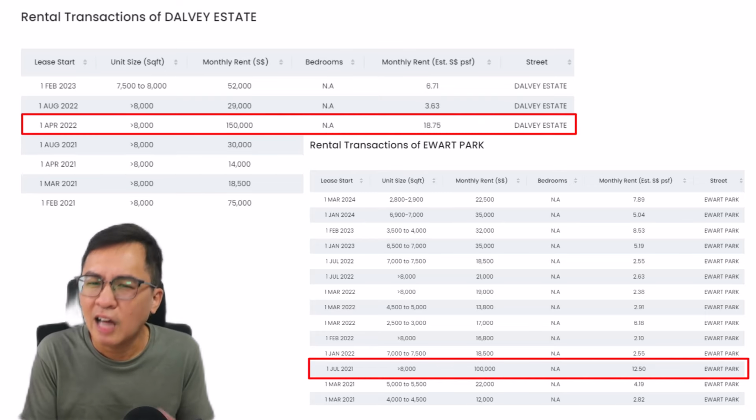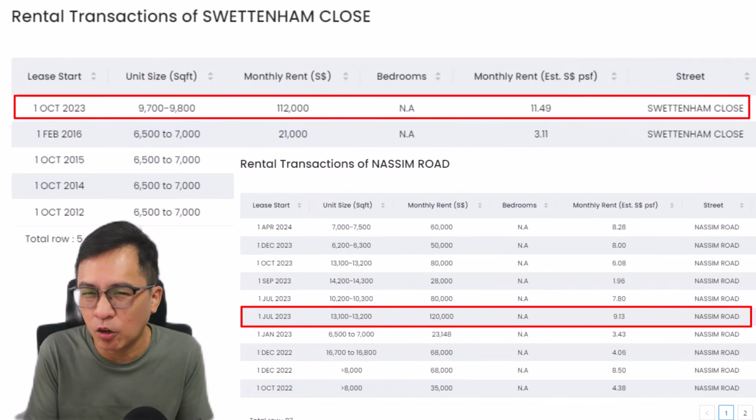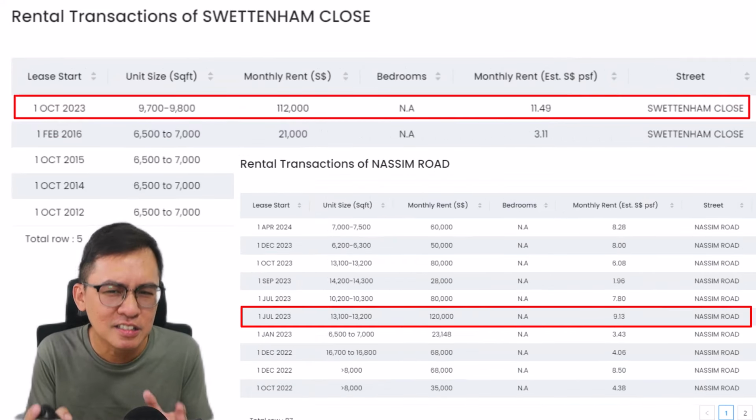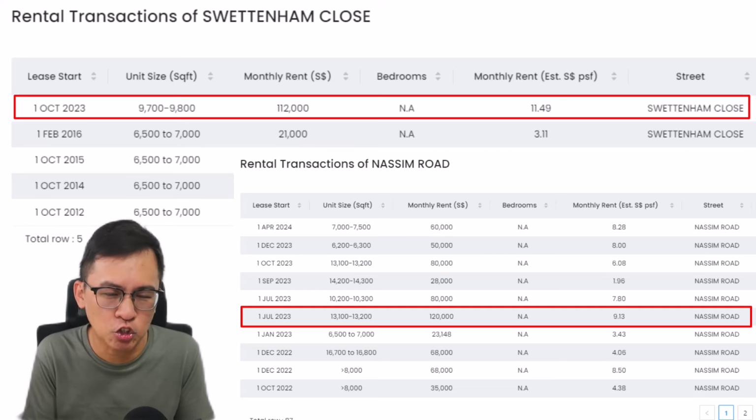In my research, I've also realized that there are multiple rental transactions in the GCB market that exceed 100,000 per month. Seriously, I cannot imagine that there are tenants that will pay such high rental for them. Unless obviously they have lots of money to burn, then this is another story.